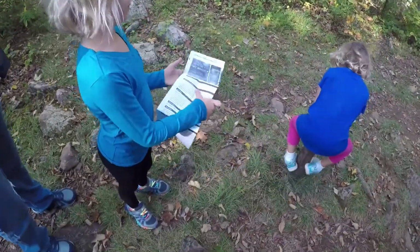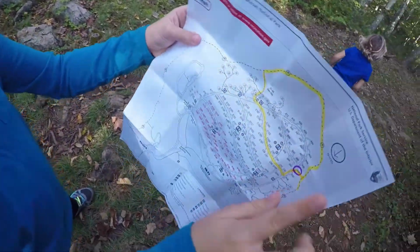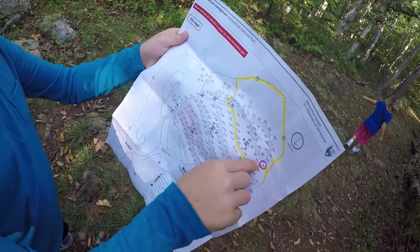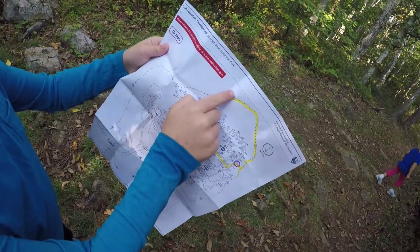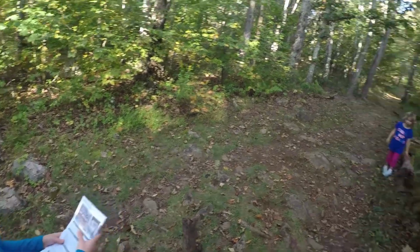Oh, good job, trail leader. Haley is our map person here. Our map guide. Yeah, map guide. We've already gone from our spot right there all the way to here, and I think we're just about there. You think we're just about there? Mm-hmm. Okay, so we're still going the right direction?